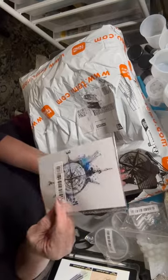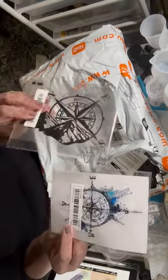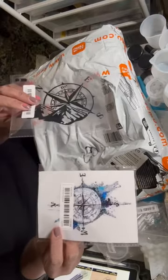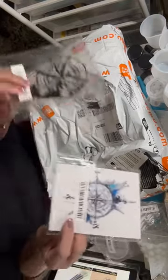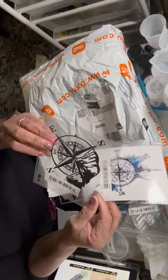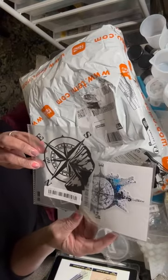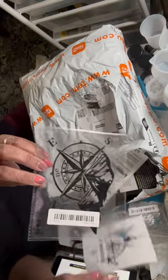So that I like. Oh, and here's another one. Of course, it was going down a rabbit hole with the algorithms. Once you do one, it just keeps putting things in. And so I saw this and I thought it was really neat too. It has the mountains on it. That's really nice. I like that.